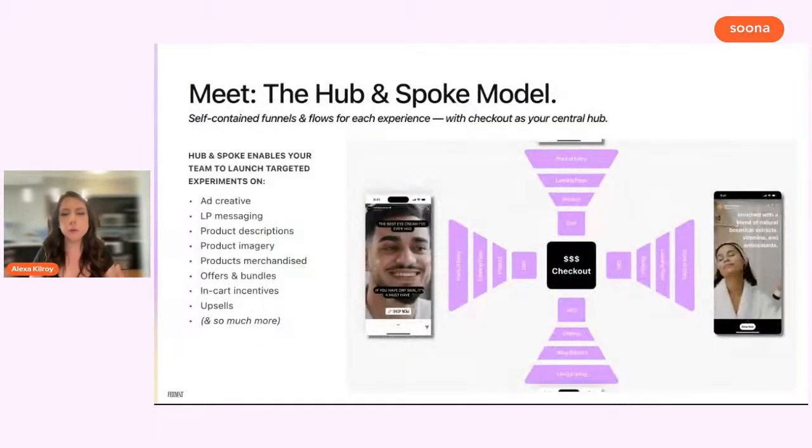And so what the hub and spoke model looks like is more like this, where essentially, if you think about it, to hyper simplify it, you're almost sending all of your ad traffic, these different unique types of ads that you're running, maybe they're for different products or different buyer personas or different traffic sources, through their own mini funnels. And then the checkout is your centralized hub, right? So that gives you the opportunity to then really experiment on more than just the ad creative, but further deep down the funnel for that type of buyer that clicked on that ad.